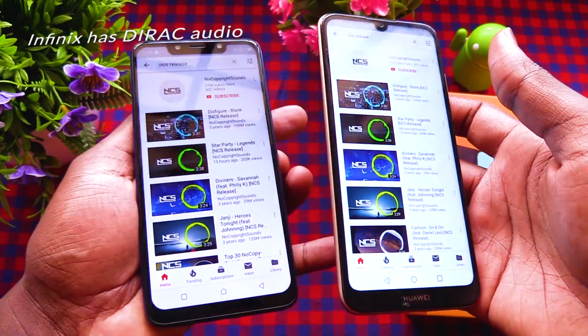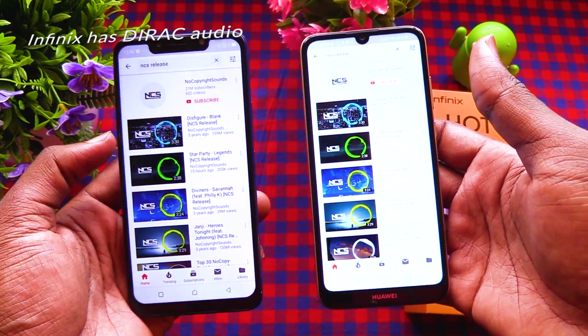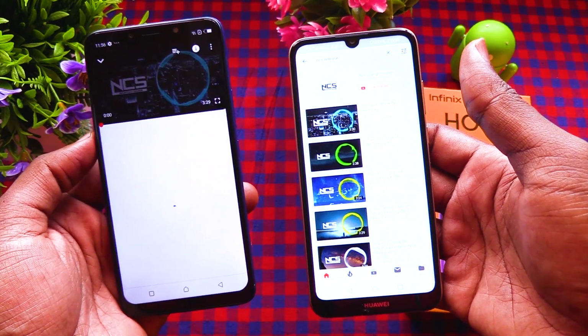So the Huawei has normal speakers at the bottom, but Infinix has like a single speaker here down below. But this one sounds better, obviously. The Huawei has direct audio. Here are sample audios from both speakers.